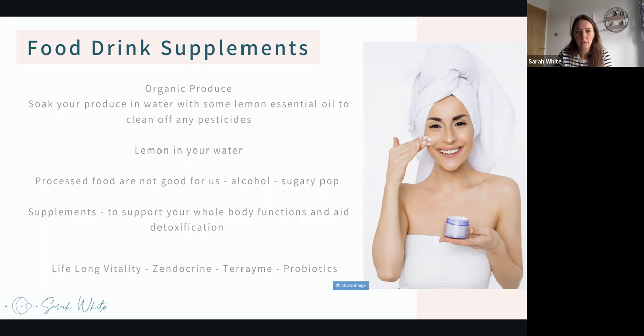we're taking on. So personally, I use the Doterra Lifelong Vitality, which is a pack of 3 that helps all the systems of the body. And when I'm focusing more on cleansing, I use an essential oil called Zendocrine, and they do some soft gels as well, which really support more intensely our detoxification process. I take Terrazyme, which is a digestive enzyme, which helps to support the digestion of my food, and probiotics. So it's a healthy gut we're going for.